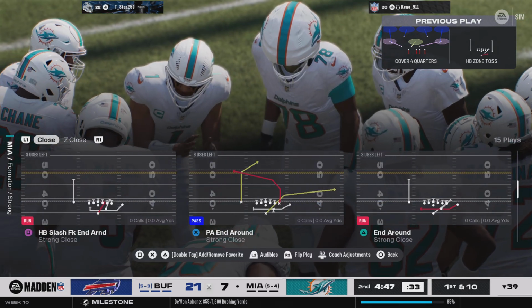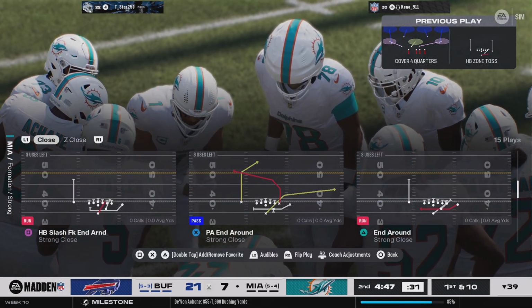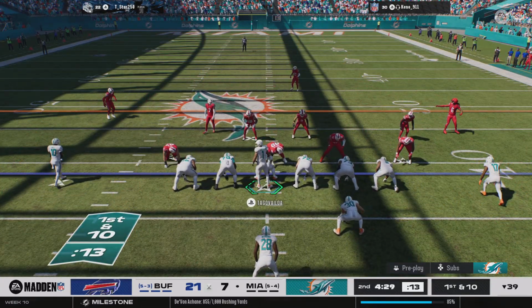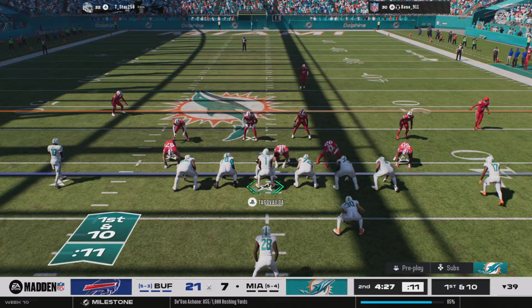When a team hits it like they just did, we can see why they're a fan of the toss. Healthy game, and they pick up the first down. So from the 39, they come up on 1st and 10.